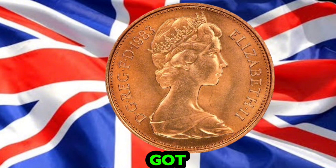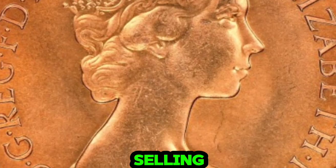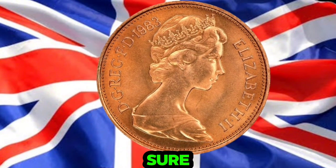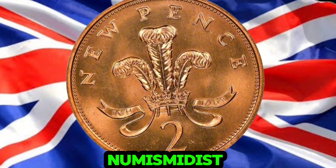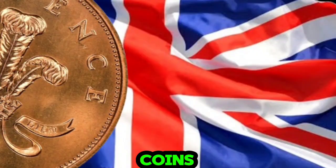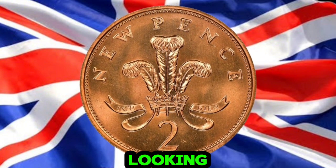So, let's say you've got a 1983 2 New Pence coin that looks like it might be worth something. How do you go about selling it? There are several options for selling rare coins. You could take it to an auction house, or you could sell it online through platforms like eBay. But be careful, make sure you get an expert appraisal before you put your coin up for sale. A professional numismatist can help confirm its authenticity and rarity. Remember, auctions like Sotheby's or Bonhams often feature rare coins, and sometimes they fetch astronomical prices. If your coin truly is one of the rarer 1983 versions, you could be looking at a nice payday.